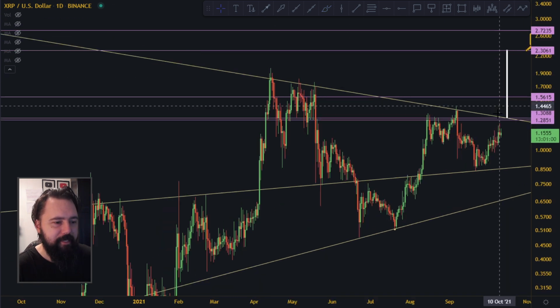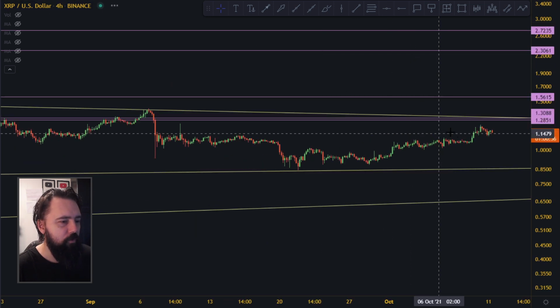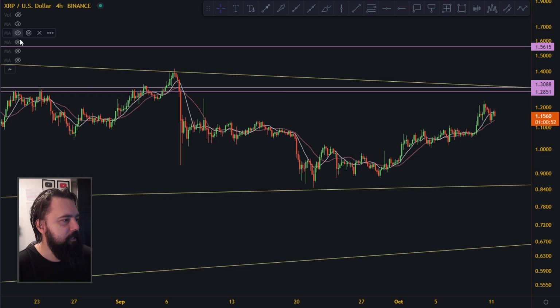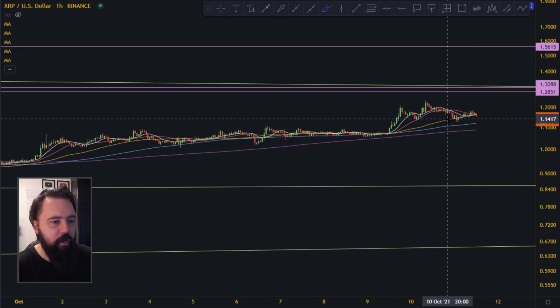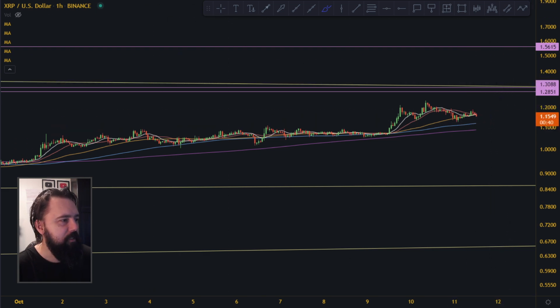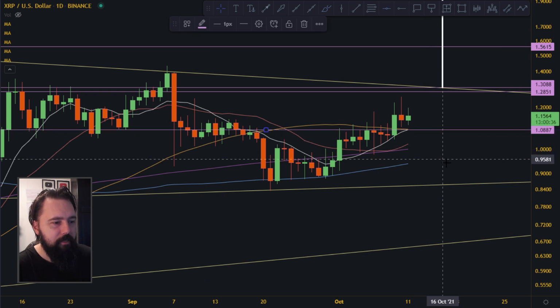That said, down here, let me see on the 4-hourly. It is just moving exactly as it should be moving. On the 4-hourly, we are holding this red line, this 20 moving average. On the 1-hourly, we might break it a little bit on the downside, but it's not a big deal because on the daily time frame, we can go all the way down to something like 1.07 and still be very bullish.